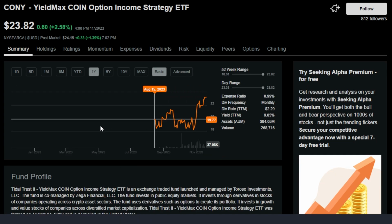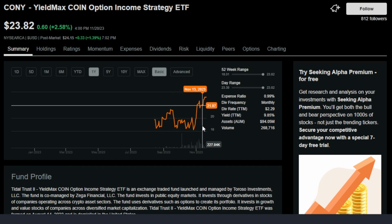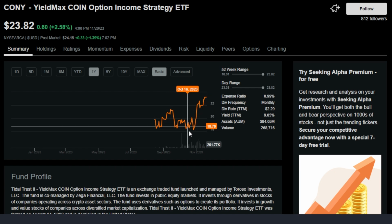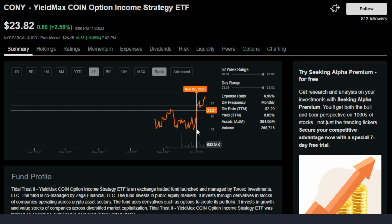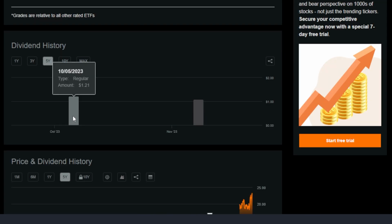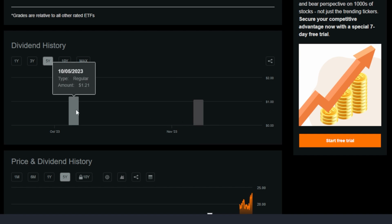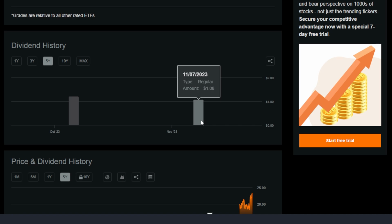But wait, there's even one more crazy ETF that's offering even a higher yield than what we saw off of the last two. We're talking about CONY, the YieldMax Coin Option Income Strategy ETF, or ticker symbol CONY. Now, CONY has one of the highest dividend yields I've seen across any stock or any ETF, honestly, ever. The last few dividends that were paid by CONY, $1.08 back in November, and back in October, $1.21. This one also pays out on a monthly basis.